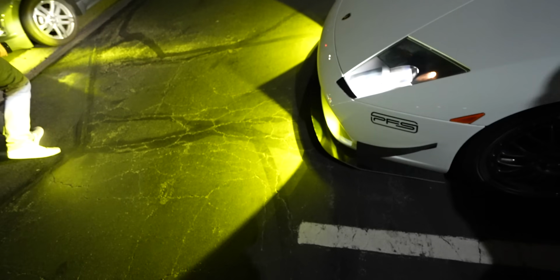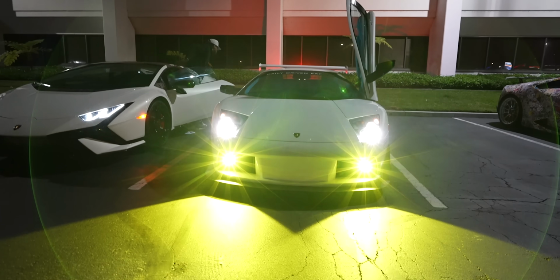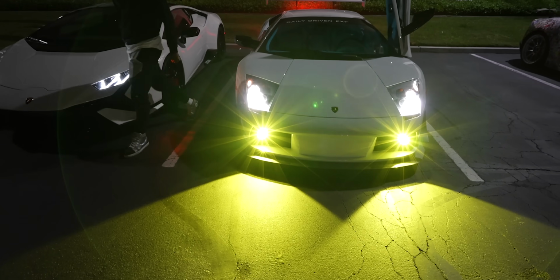I love the fog lights. The fog lights I didn't see on the highway, so I want to see them again. Set it off. Ready for this, you guys? And fog lights. And bone stock.